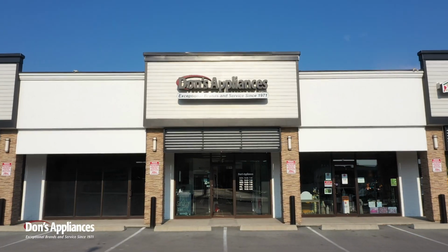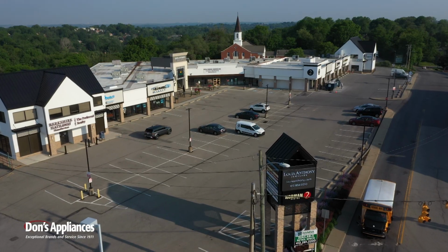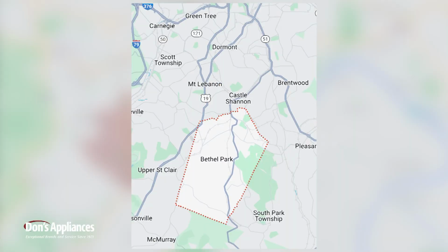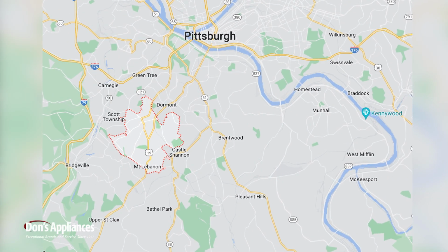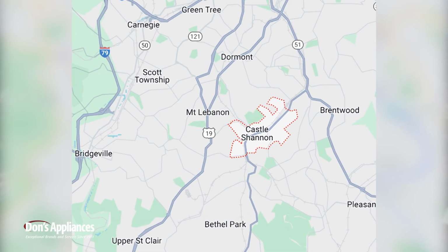Great pizza. Don's Appliances' first store was located in Norman Center 2 in Upper St. Clair, just south of Mount Lebanon. Other communities that border our original store are Bethel, Mount Lebanon, Upper St. Clair, Bridgeville, and Castle Shannon. Those communities are what we've built our business on, and our customers have come to appreciate everything we've offered. Thank you for allowing me to share my hometown.